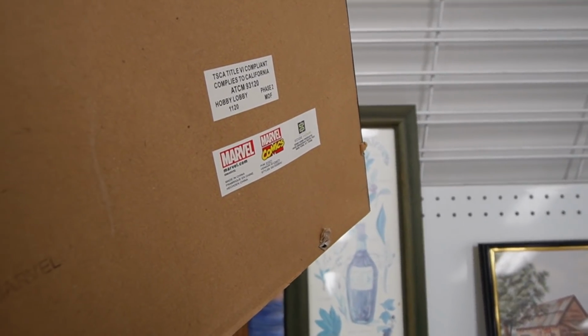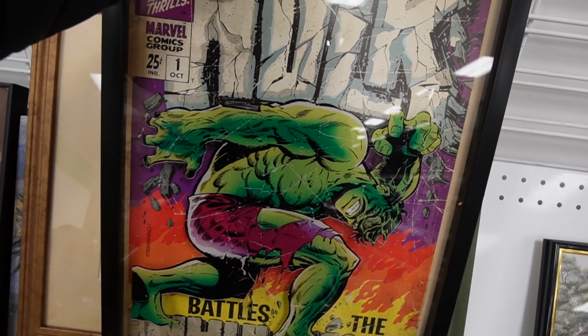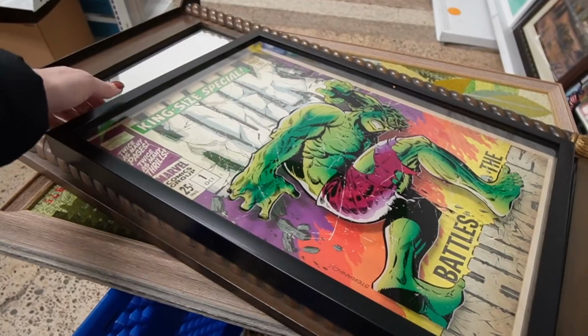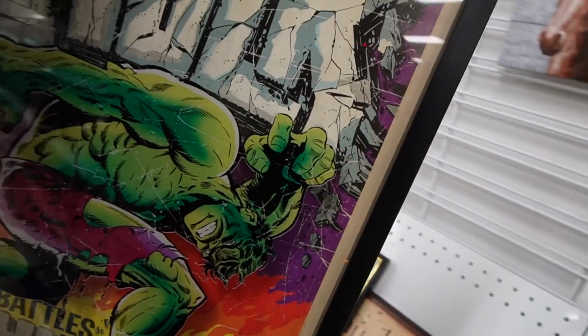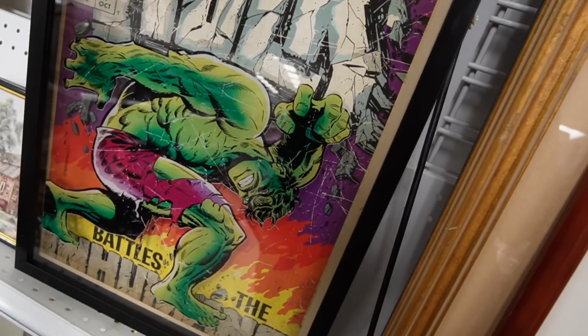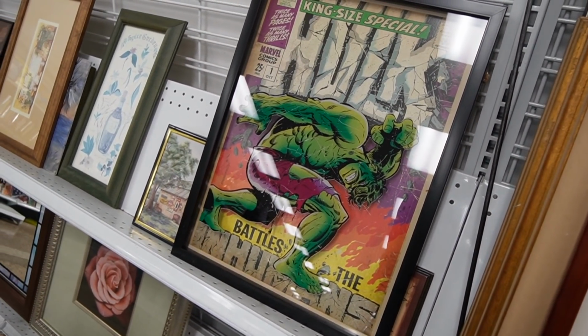$9.99. Marvel Comics. It might be worth looking up and see what those sell for, especially for $9.99. That's something I would want to look up. I couldn't find any sold, but they are listed for $74 and $75. I think without any solid sold comps, I think we'll leave that behind. It is a really cool piece, but I just don't want to take that gamble.